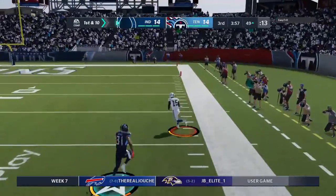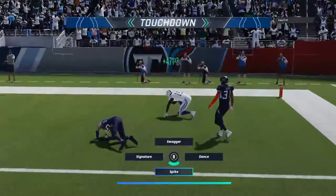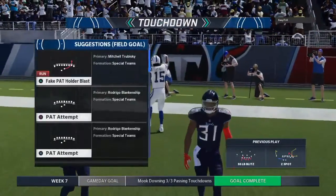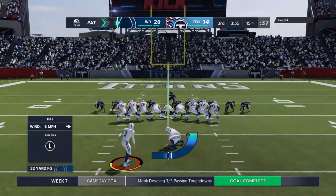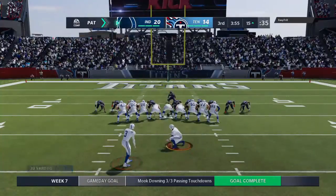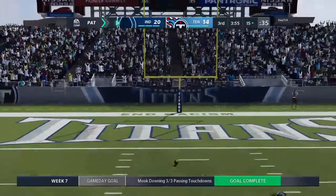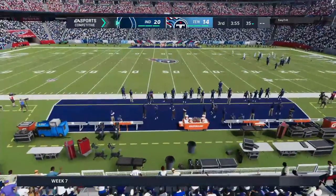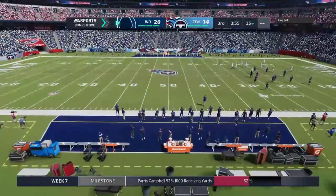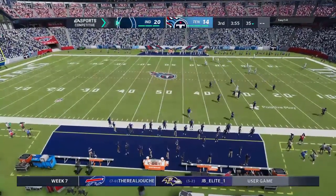The throw right sideline here is complete. Touchdown, Indianapolis. Paris Campbell with his 2nd touchdown of the game, number 7 on the year. And the Colts have broken our tie as they take the lead. Oh, how about this? No good. Just his 2nd miss of the year. And our score will stay right where it is.